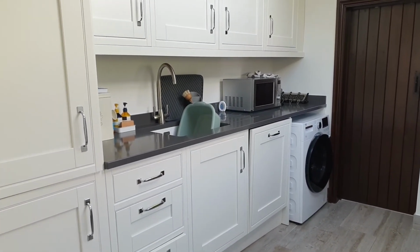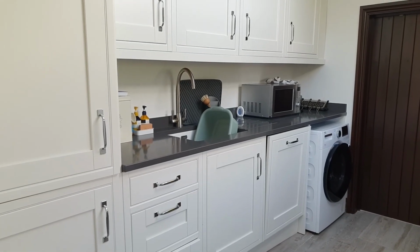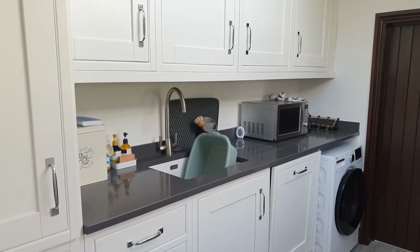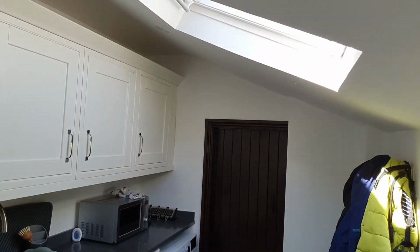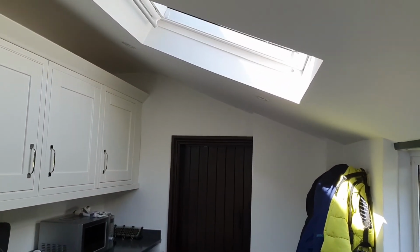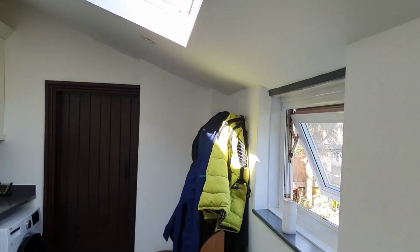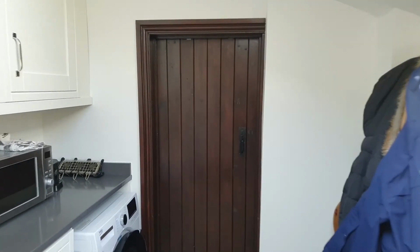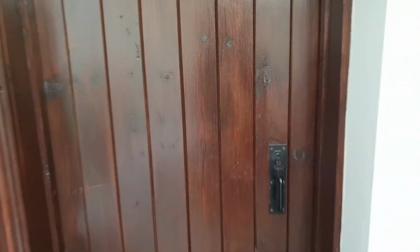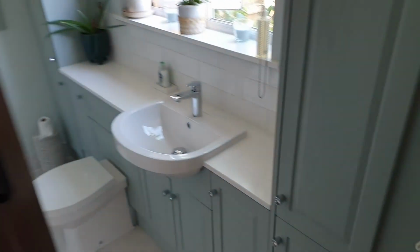And as you can see, again, really useful to have the sink inset into a Salstone type worktop. Then you've got the vaulting again, so you've got ceiling lights, recessed spotlights, so some modern touches, and then nice to have the window out to the back. And then this lovely door at the back here takes you through into the downstairs shower room. So I'm going to try and show you into here.